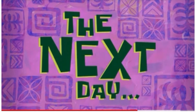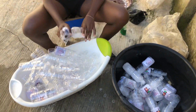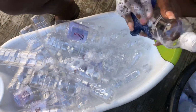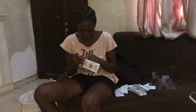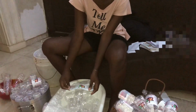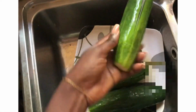The next day. I don't reuse bottles, so once I buy bottles, these bottles are new, but even at that, I come home to wash them properly just to make sure they are clean. Okay, so a businesswoman has to put her brand name, her stickers on her bottles. Yeah, I put my stickers on my bottles. It's a lot of work because putting stickers on 100 or 50 bottles is no joke. It's a whole lot of work.